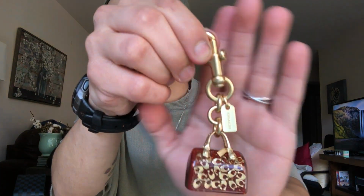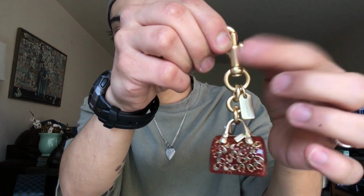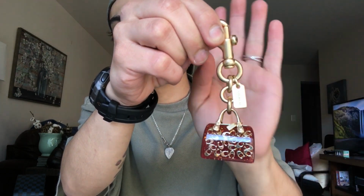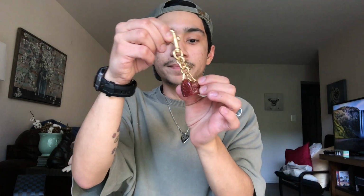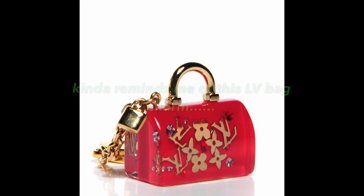this was an outlet piece. I know because the person that had the listing showed it had the F in the style number. But you can tell from the hardware, I'll show you later, because usually Coach retail will have brass. This is imitation gold, or IM gold. That's what they have on their website. I think this is an older piece, but I just had to buy it.